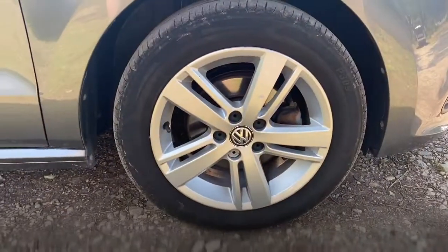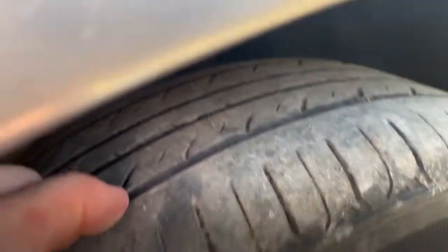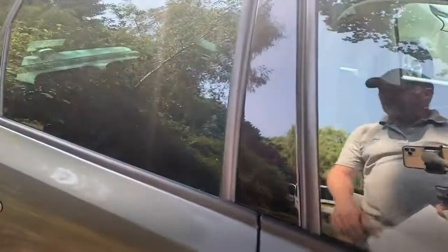Driver's side, front wheel and tyre, wheels in great condition. There's a couple of little tiny bits of curbing. And there. And the tyre, I would guess about 3 or 4mm. Right, so onto the interior.